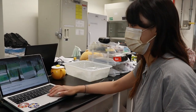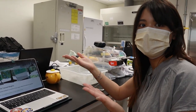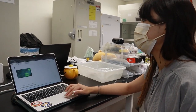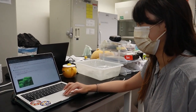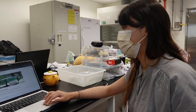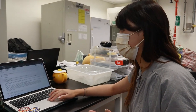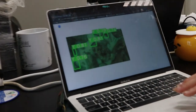Because this is basically a trouble in ecology studies, we don't have that many animals to do the learning part anyway. Right, so you're trying to optimize the analysis so that when there are situations where you have fewer animals, it'll still be efficient to use. Exactly. So we try to run a test, and we're still trying to optimize everything, but it's looking pretty good. The output would look something like that.